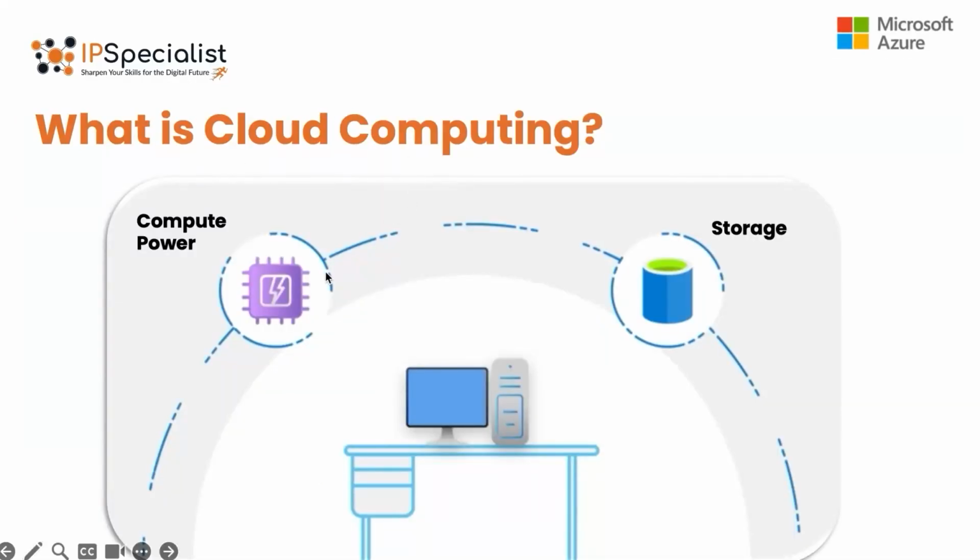Each cloud provider will have their own selection of services to choose from. But the basic services provided by all the cloud providers are compute power and storage.